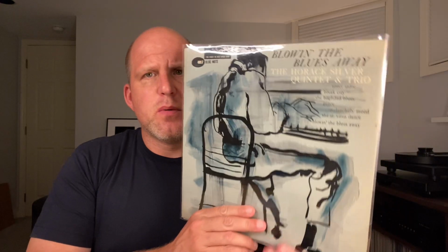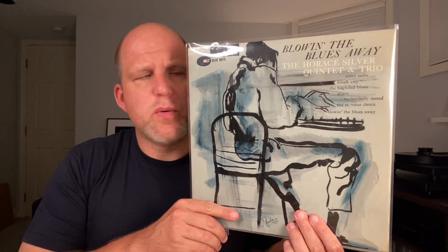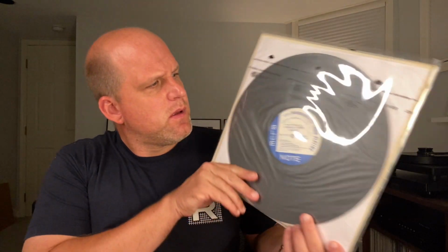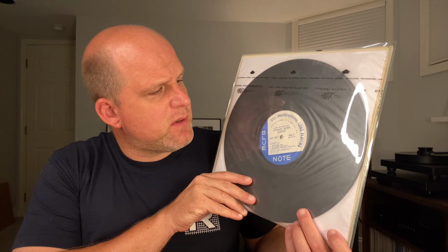Let's get started. First off is this masterpiece, Blowing the Blues Away by the Horace Silver Quintet and Trio. This is an original mono press from the 4000 series, 4017, excuse me. Beautiful microgroove long playing. It's got the 47 West 63rd label. It's got the ear, avant-garde, everything about it.